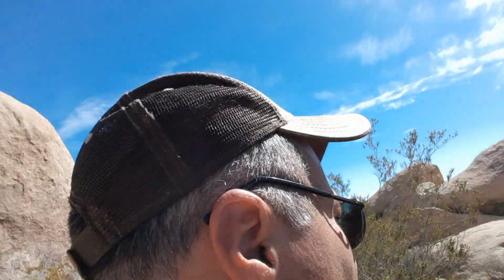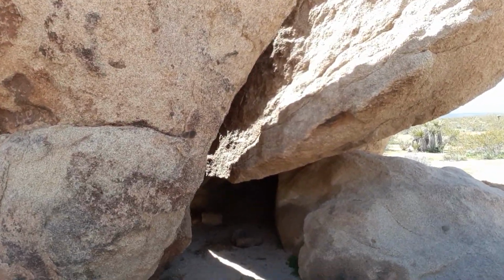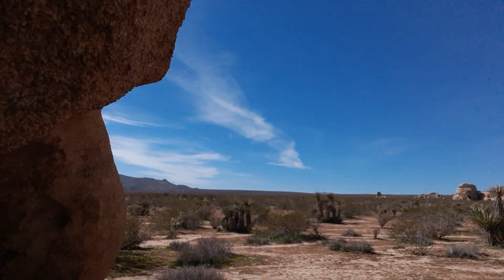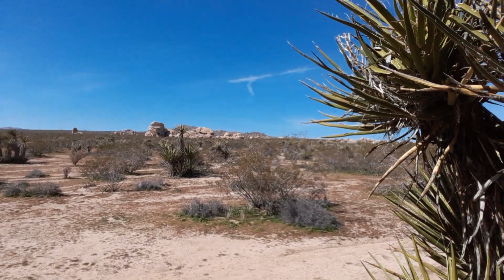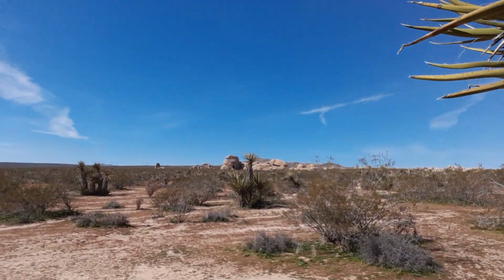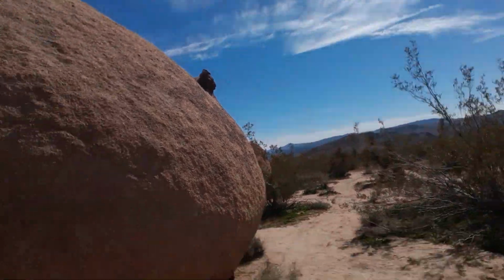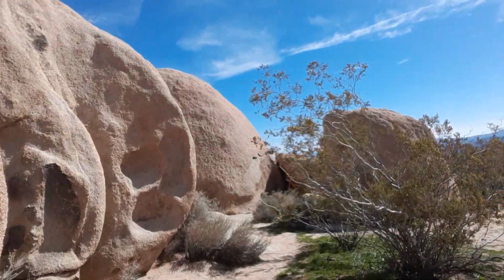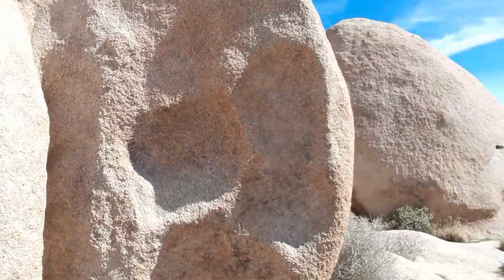But we were at these big, beautiful rocks. And there's all kinds of things. Little holes and little hidey places. A desert. Check that out. Now, I can't tell if I'm getting all this or not, so. But check this out. Pretty neat, ain't it?